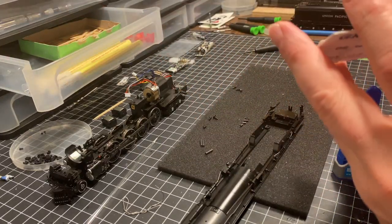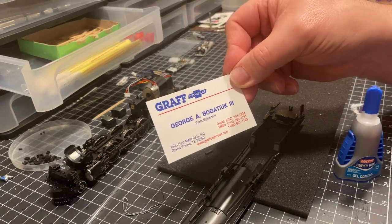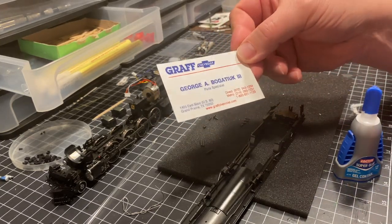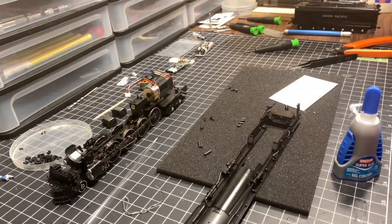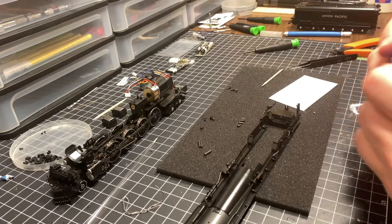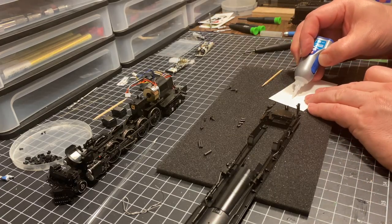We're going to get an old business card. Some of you guys have heard in the past, my prior profession was working at a Chevrolet dealership. So I have some of my old business cards that we can apply some glue to the back of. This way we can control how much glue we're going to apply.